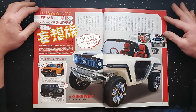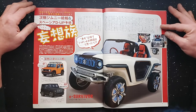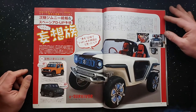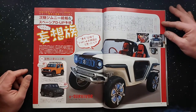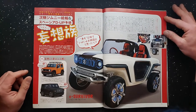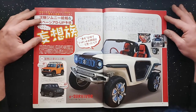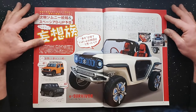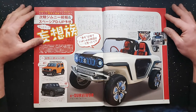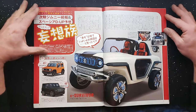Right, we've got a Suzuki thing. It's a Jimny-ish thing. Looks like some kind of concept called the E-Survivor. Quick scanning, CG, so it's probably not a real thing. But I'm not going to read too much into that. What do you think? Do you like it? It kind of reminds me of an old Corvette, the lines. But it's going to be a no from me. This looks much better. That looks dope. Okay, over we go.